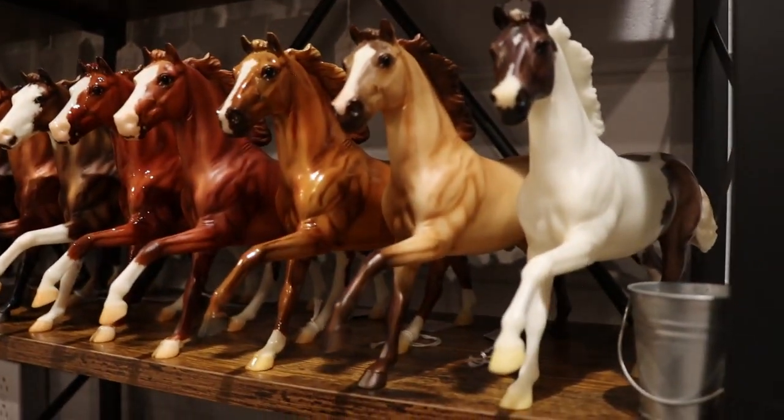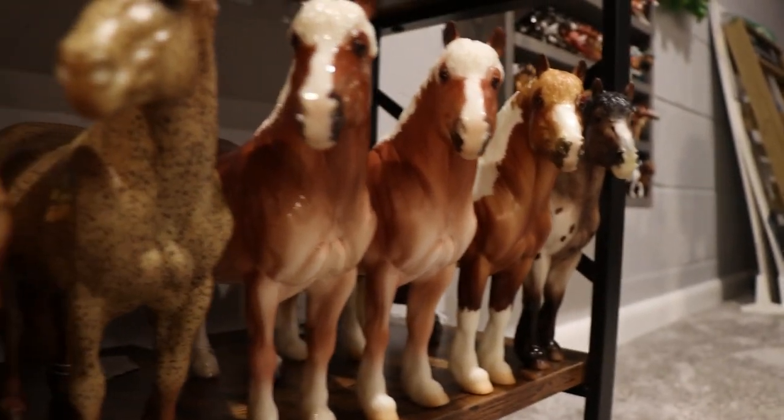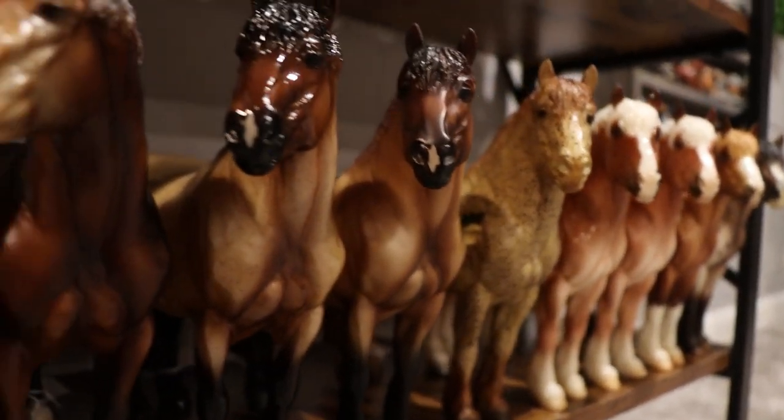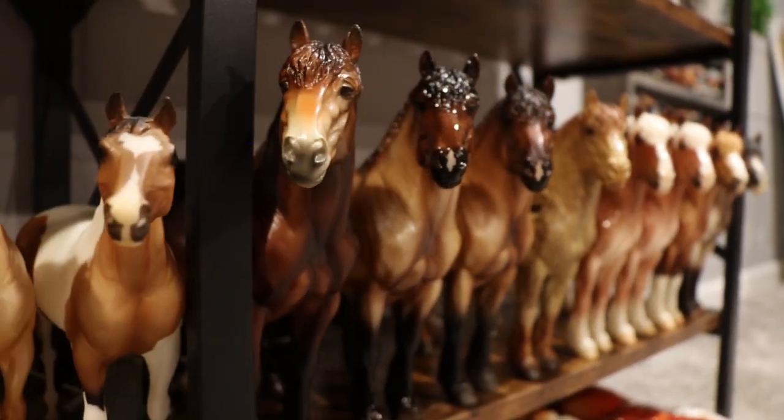And there are the rest of them. And last but not least, for the drafts, we have my Yorgs. I love this mold. My personal favorite out of this lot is Glossy Theo. He's just a very nice guy.